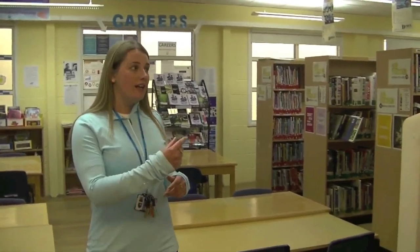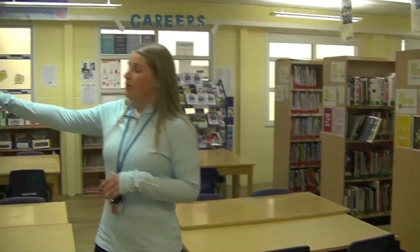This is our library. We run a programme here called Accelerated Reader. When you come in year seven, we will test you and you will be given a colour, and that then directs you into what sorts of books you should be reading. If there's a book that you want to read and we don't have it, just tell the librarian and she will buy it in for you. There are computer rooms on either side, which you can use at break time and lunchtime to catch up on any work or do any homework.